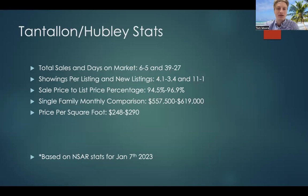Single family monthly comparison was 619,000, which was an uptick from basically 560,000 in November. Price per square foot, $248, moving up to $290.